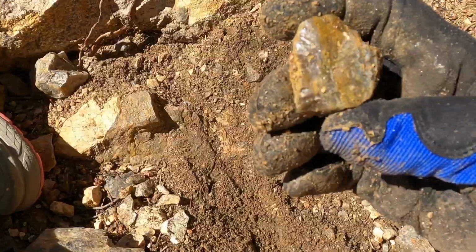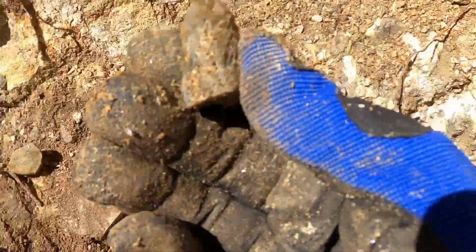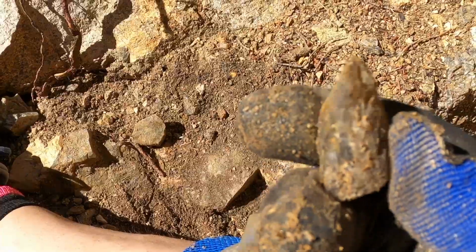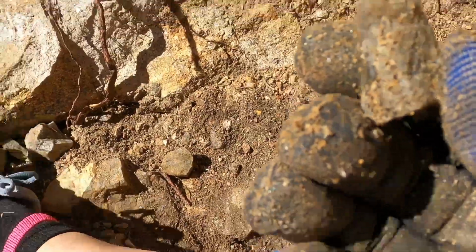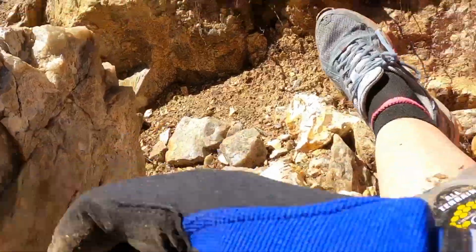Well, I'm getting closer. That's pretty neat. Well, this might just be broken this way, but this is the most crystal-y looking one I've found. So that's very cool. Put that one up there.